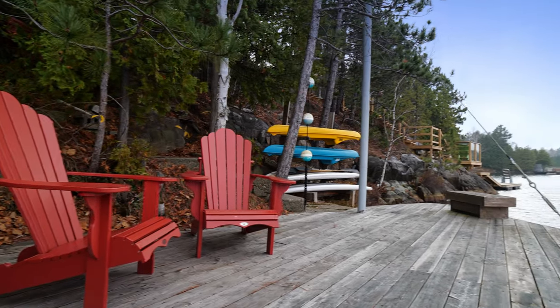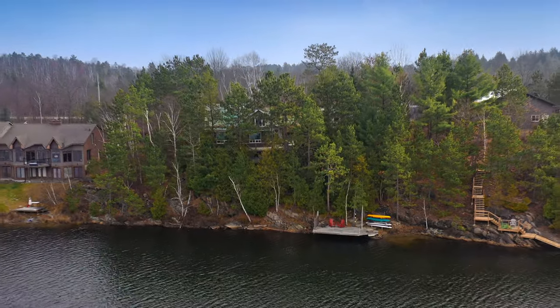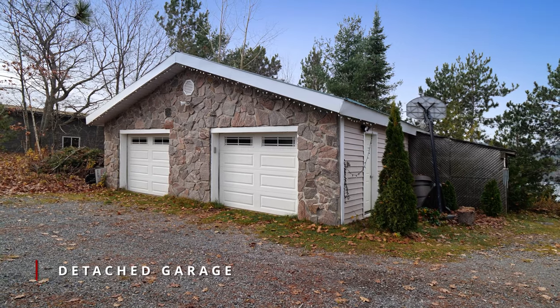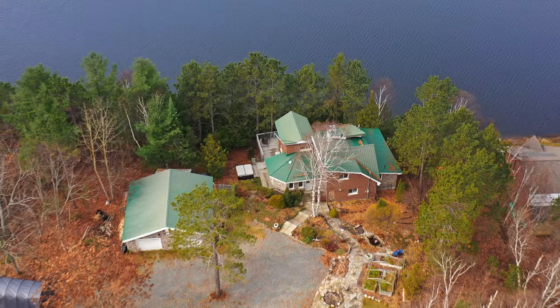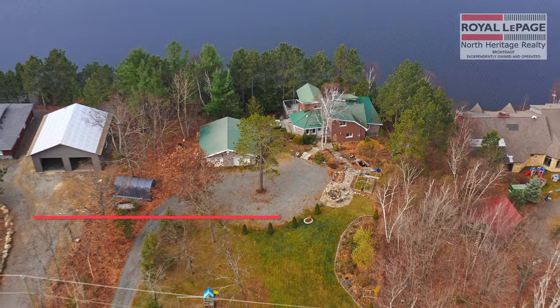The sprawling property has plenty of room for playing and enjoying the outdoors. Perennial flower and vegetable gardens accent the landscaping features of this property. The detached double garage, wood-burning sauna, and hot tub are added bonuses for your lakefront lifestyle. Call for a private showing.